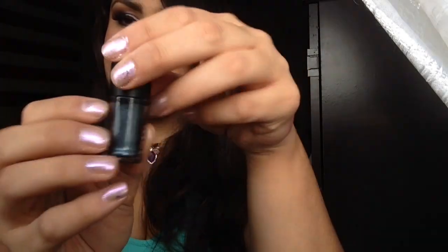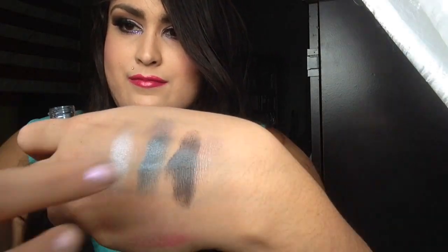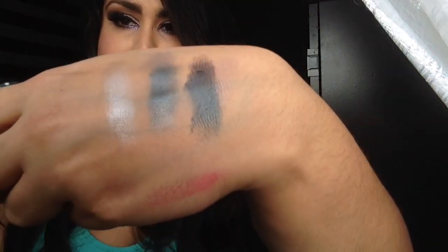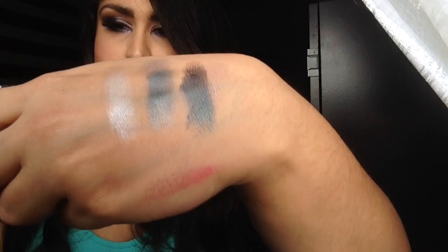The next shade is Deep Blue Green, and this is the one that was in the teal kit last year. It is a pretty shade regardless. Oops. I just went right through the other one. And it's a pretty blue-green shade, pretty deep.